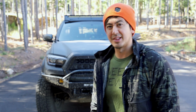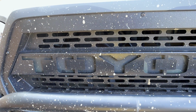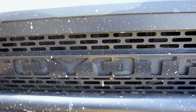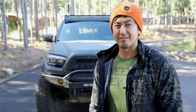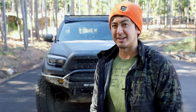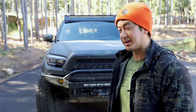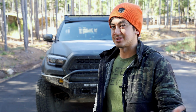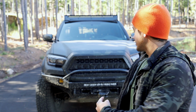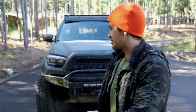A grill, a lot of people ask, I have the Bay Area Metal Fabrication grill. It is made out of steel. This is a 2016 Tacoma TRD Off-Road, so I don't have the front sensors, so I don't know if Bay Area Metal makes one that works with the front sensor or not. I do know that this T3 bar with the small hoop does still work with the front sensor though.